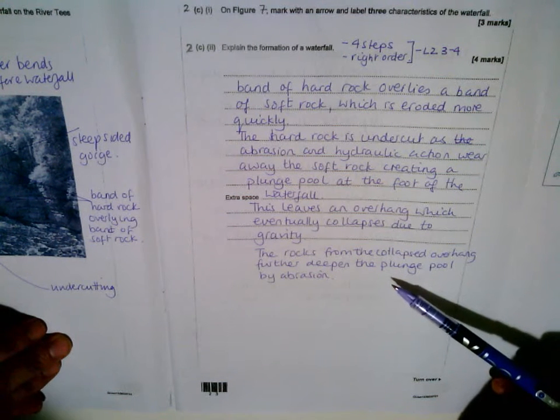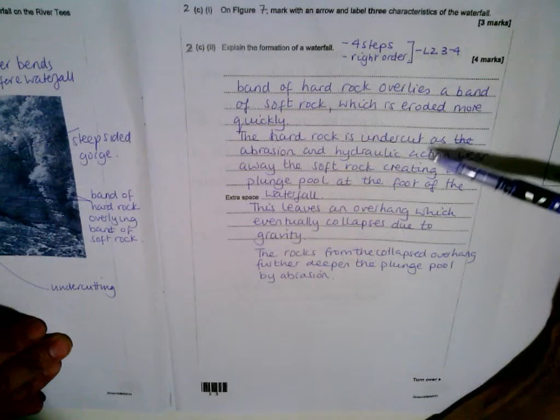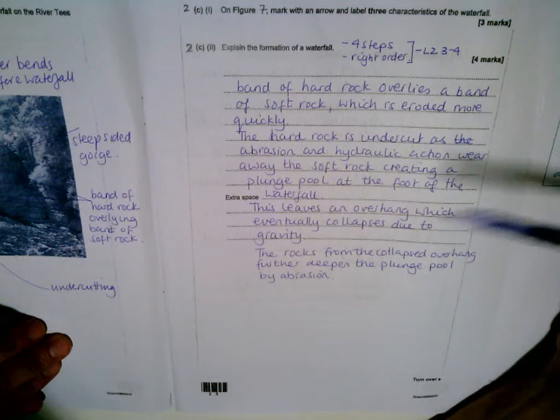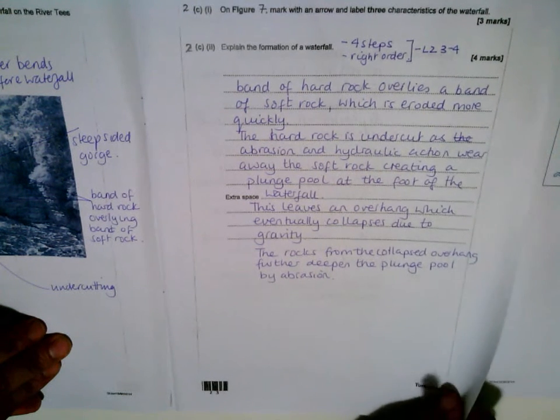It's really good if you use a diagram to answer this question, but you must make sure that your labels are as detailed as these points here, and that they are numbered in the correct order. Okay, moving on to the next question.